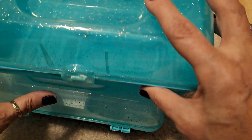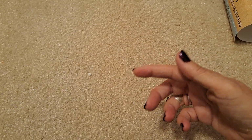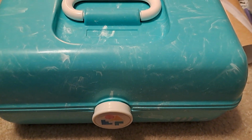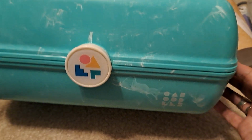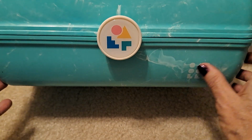Okay. Now here's the funniest part of this story. Yesterday, my husband comes trampling in through the front door to give me my Christmas present from my friend. I brought hers over, and then she gave him mine yesterday. Is that hysterical? It is literally a teal, or what do you call this color? Aqua? I don't know. I love this color. Kaboodle. I mean, they're making them again.